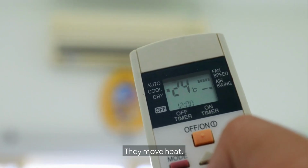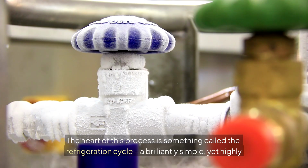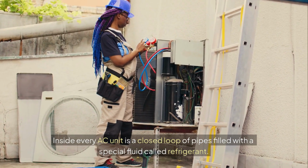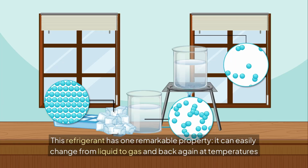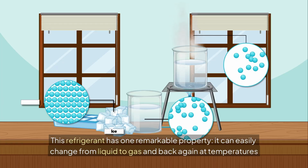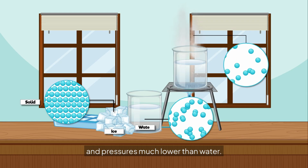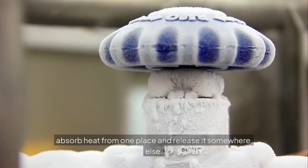They move heat. The heart of this process is something called the refrigeration cycle, a brilliantly simple, yet highly engineered system that uses physics to control the temperature of the air around you. Inside every AC unit is a closed loop of pipes filled with a special fluid called refrigerant. This refrigerant has one remarkable property. It can easily change from liquid to gas and back again at temperatures and pressures much lower than water. And it's this constant change of state that allows it to absorb heat from one place and release it somewhere else.